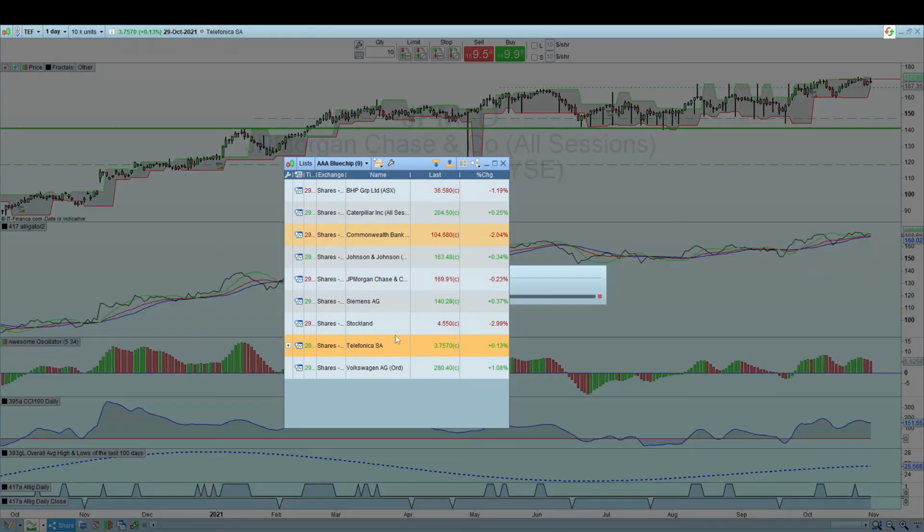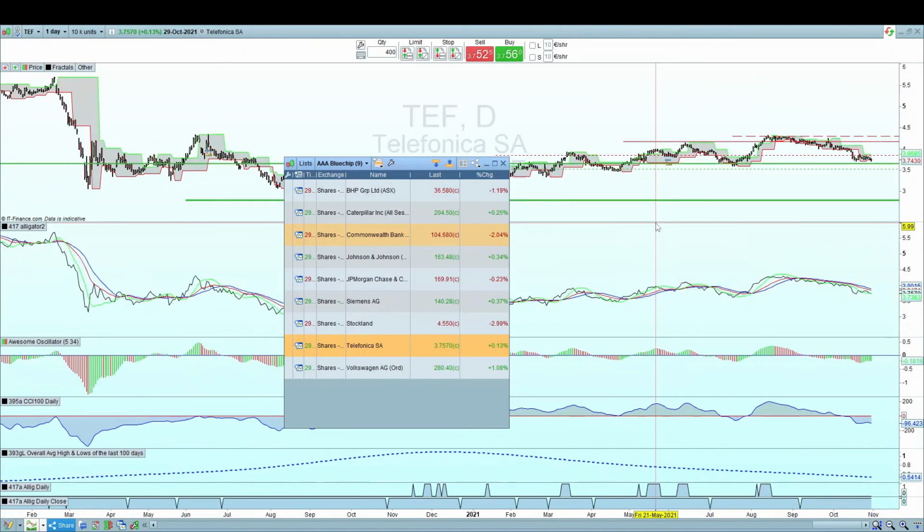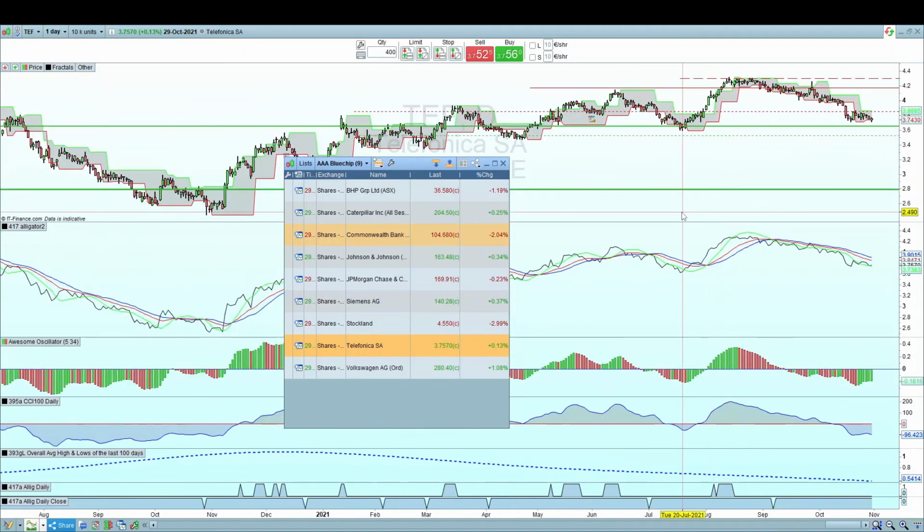We'll go to Telefonica. I've deliberately got some of these weaker stocks in here, such as BHP, which is performing poorly. Telefonica is also a very poor stock in my view, but it's approaching this resistance area and it's still in decline. So hold on for potential further buys. Once you see our entry criteria and it's broken down far enough, possibly below this area down here, you can possibly buy some more there.